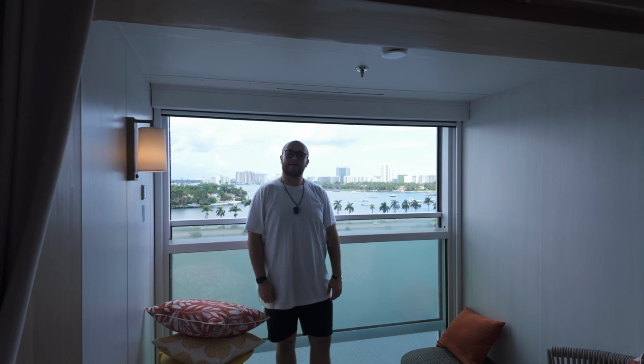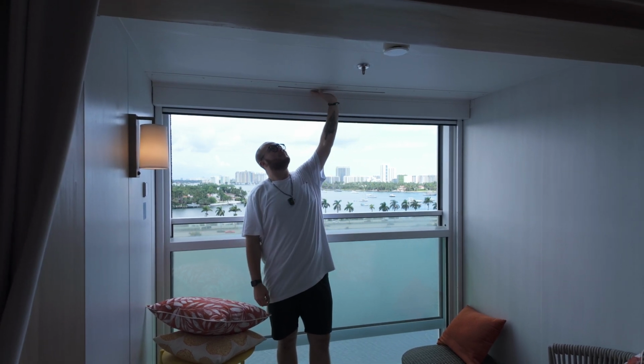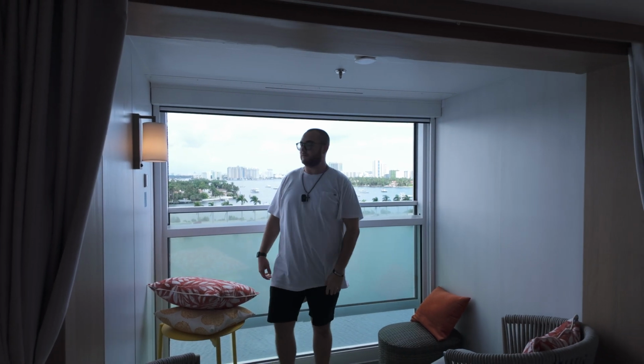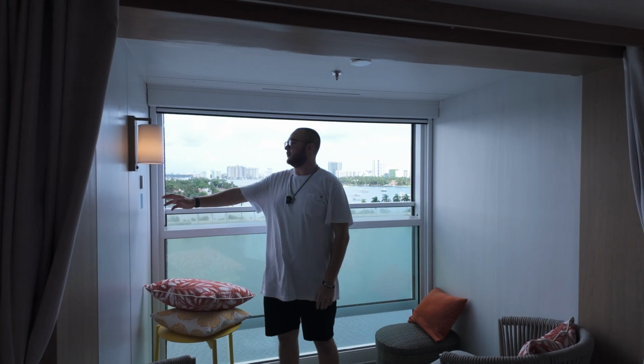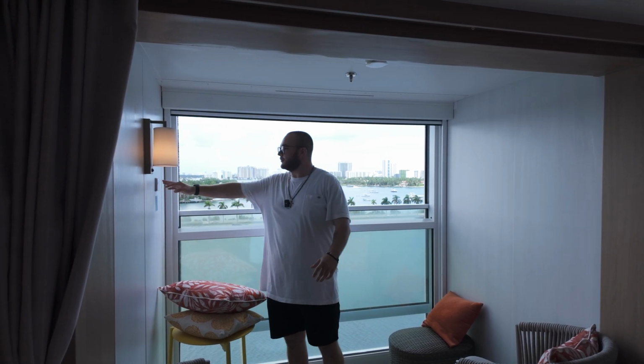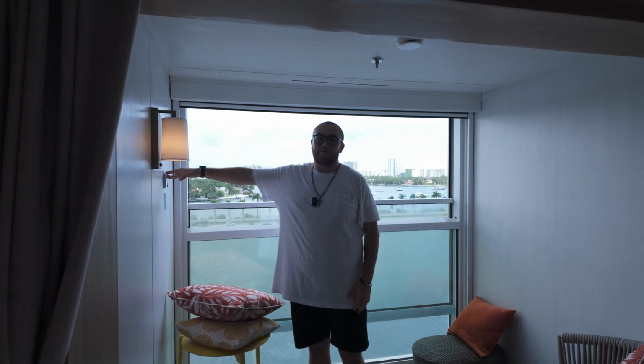So that is the one complaint from a lot of cruise goers on Royal Caribbean, that they're like, oh, as soon as you open this, the air turns off. But it is a really cool feature. No, I agree, and then you also get your little shade, but apparently you can't use that if that's rolled down. Yep.